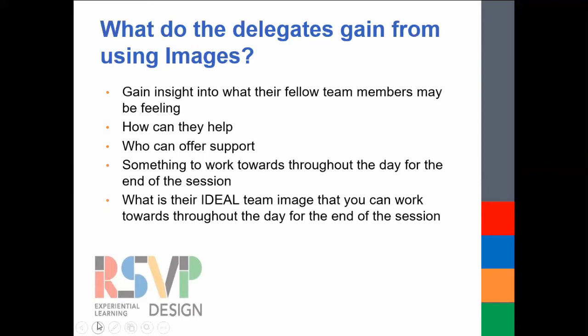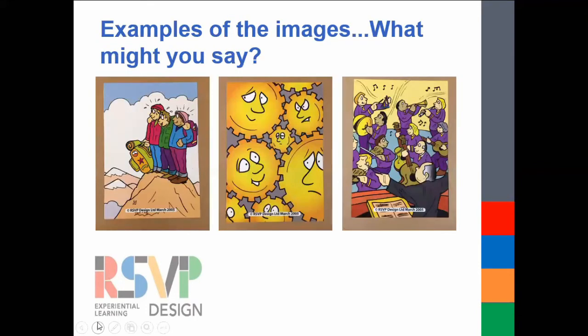Okay, so now I'm going to give you a few examples and ask you to tell me what you think each of these images could represent. So in the chat box that David mentioned at the beginning, just to the right-hand side of your screen, if I could ask you to pick one of these three images and type me a wee comment on what you think that image represents for you, and I'll give you a few seconds to do that.